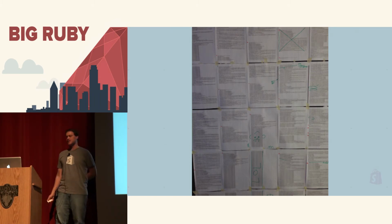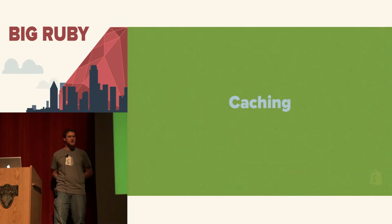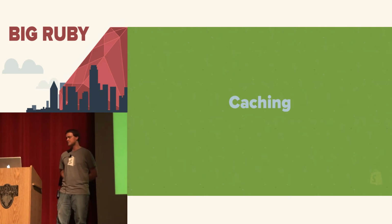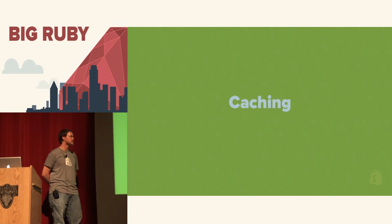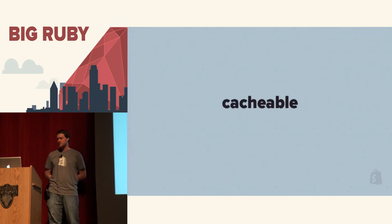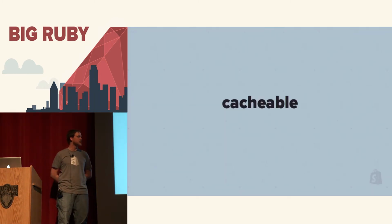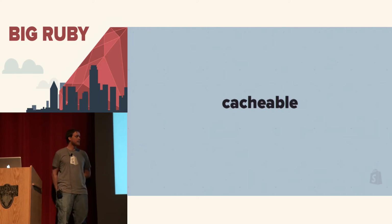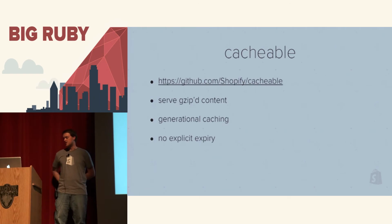So now that we're measuring things, now that we know what we need to do, what are some things that we can do to improve the performance and help us scale? Caching is one of the big things. We have a gem called Cacheable. This is controller-based page caching, and it's memcache backed. It's up on a public repo so people can use it, which is pretty cool.